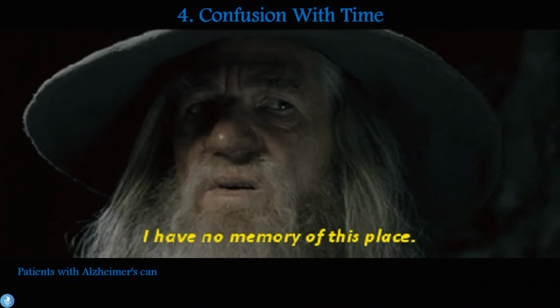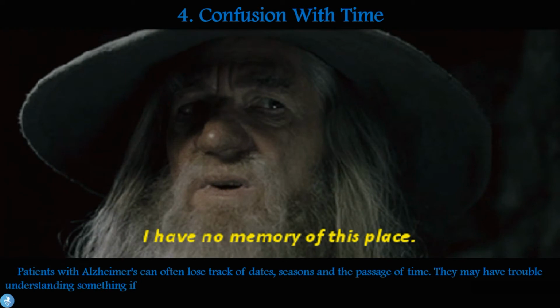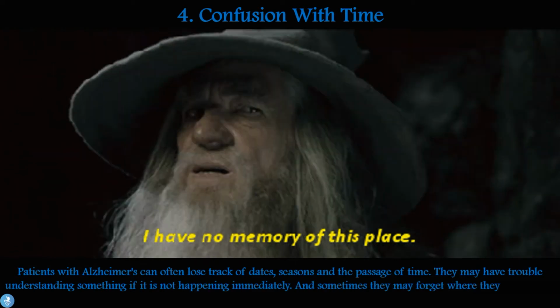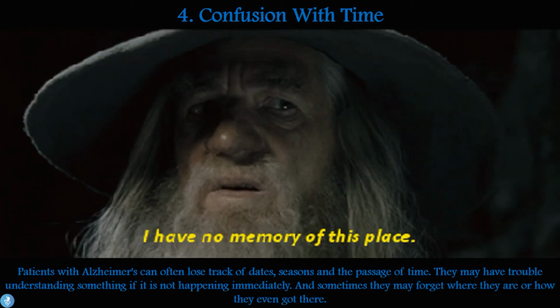Number 4 is confusion with time. Patients with Alzheimer's can often lose track of dates, seasons, and the passage of time. They may have trouble understanding something if it is not happening immediately, and sometimes they may even forget where they are or how they even got there.